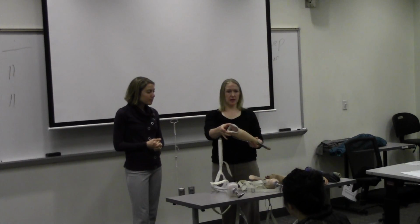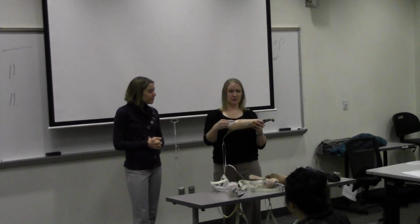So this would be the socket portion. The socket is the actual piece that the limb fits into. And there are lots of different ways that these are suspended. Some of them are suspended by anatomical pressure, so they'll be able to rotate their limb inside of here, and it kind of locks in over the epicondyles, which are the bones on the outside of the elbow.